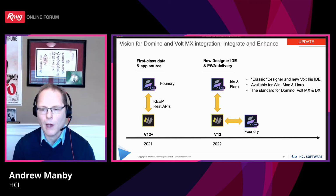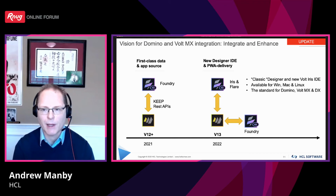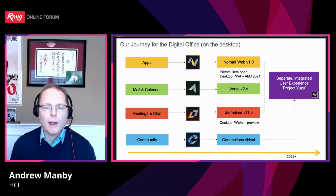And what this will enable us to do, it will give us a great developer IDE, but it will also enable us to give you additional capabilities and platforms for development. That means that the classic designer still stays around, and if you just want to be able to tweak an existing application, then the classic designer is the best place to do that. But we're also going to be imagining what could you do with the power of the Vault Iris IDE on the Domino platform.